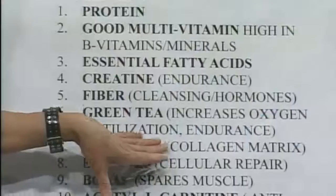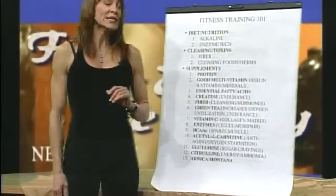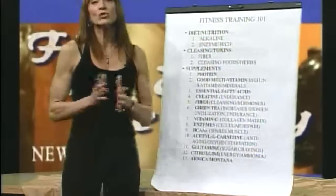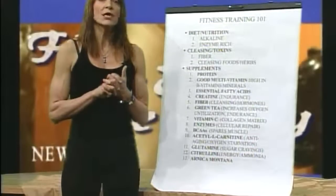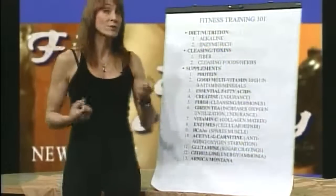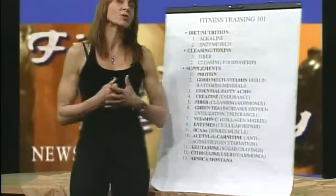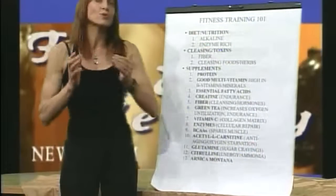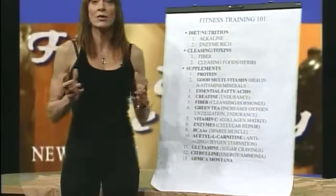Green tea. A lot of people say, green tea for working out? Well, green tea also increases oxygen utilization significantly. In addition, it helps as an antioxidant. When we do tend to work out, sometimes we'll release more, obviously, oxidative processes, and that helps neutralize some of those, what's called free radicals, or that rusting of the vascular or other portions on a cellular level of the body.